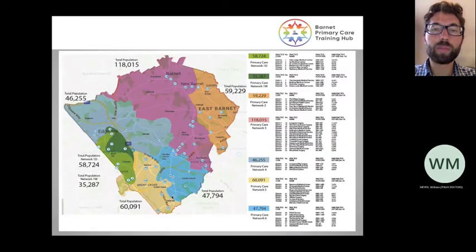This map shows how Barnet is broken down into its constituent PCNs. And what this shows you really is how different each PCN is, not just the geographical size, but also the patient population and the makeup of that population. And by breaking up the borough into PCNs, each PCN can provide services more efficiently according to the specific needs of their population. So as an example, PCN 3, which is the largest PCN you can see on this map, has a much bigger population than the other PCNs, and in particular has a much higher number of care homes than the rest of the population, and therefore their needs will be very different to some of the other PCNs.